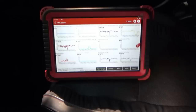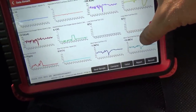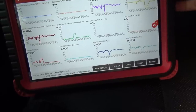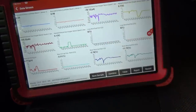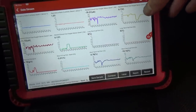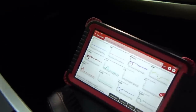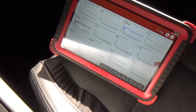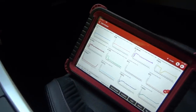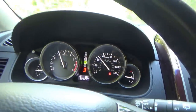react then. All right, so warmed up a little bit. Minus 12% on the short term on bank 2. And it's interesting that the oxygen sensor on bank 2 is right around 0 volts, and on bank 1 is 0.7. Is that a clue? There's definitely some kind of imbalance going on. It runs great. Very smooth.